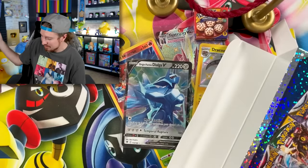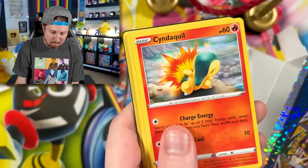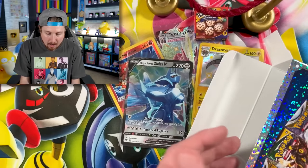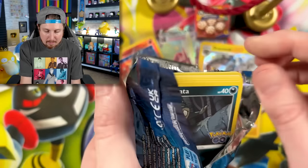Code Card. Energy. Breaking Family. Astral Radiance. We got a hippo. I mean, what is going on? Like, literally, energy, put in the filing cabinet. What is going on? There's literally no ultra rares in these boxes. I mean, this is wild.